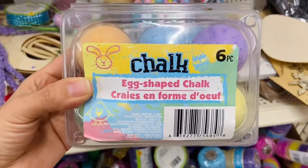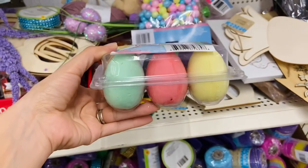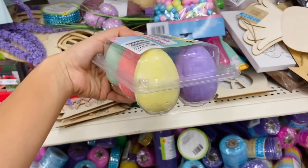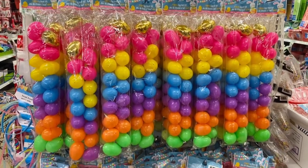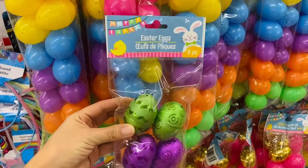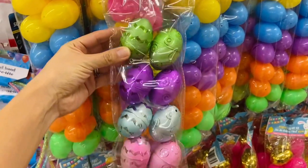And these Easter chalks are always a hit in my house. The kids love using them and creating artwork outside. And don't forget to get your Easter eggs and Easter candy at Dollar Tree. They have so many different kinds to choose from.